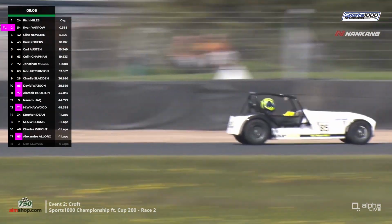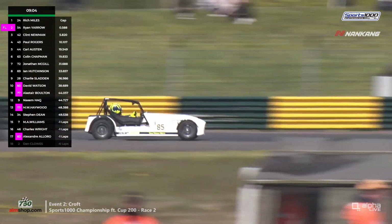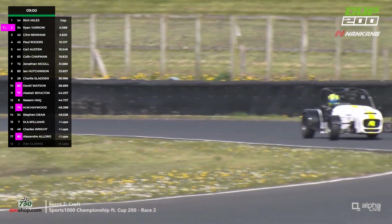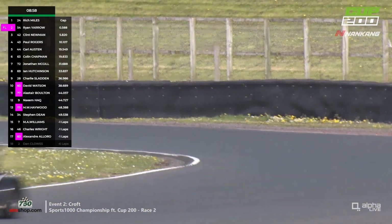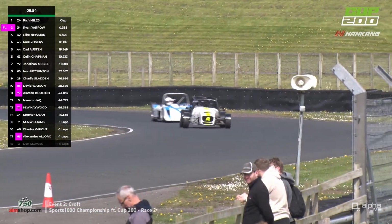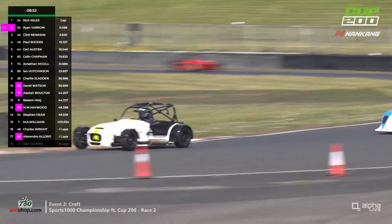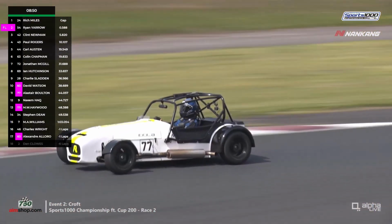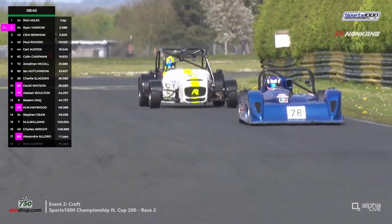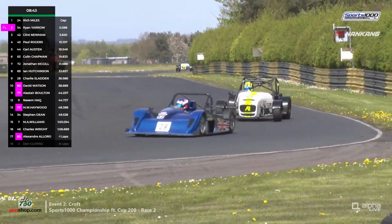There is our Cup 200 race leader, making up for the mistake. Well, actually, we don't know if it was a mistake that put him off at Tower Bend yesterday. It could have been contact. We didn't really find out in the end, did we? What actually happened down there, but certainly the disappointment of yesterday he's trying to make up for. Al Bolton on his debut weekend in Cup 200 as well.